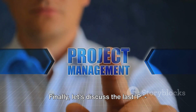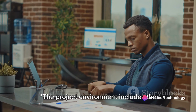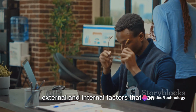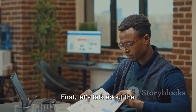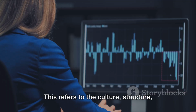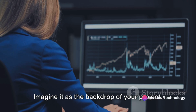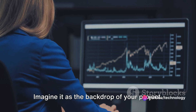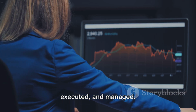Finally, let's discuss the last P, project environment. The project environment includes the external and internal factors that can impact the project's success. First, let's talk about the organizational context. This refers to the culture, structure, policies, and procedures within your organization. Imagine it as the backdrop of your project. It shapes how projects are initiated, executed, and managed.